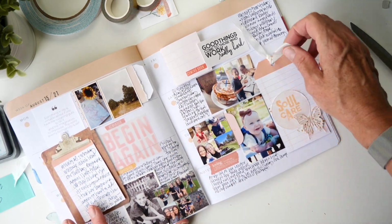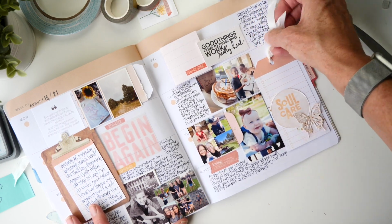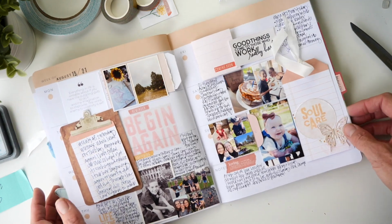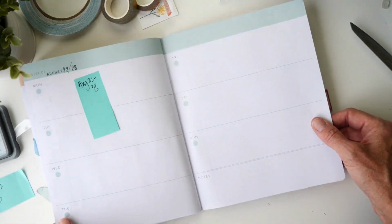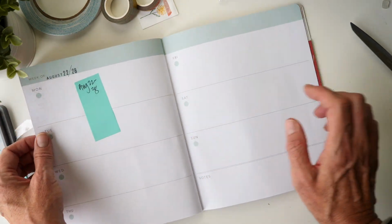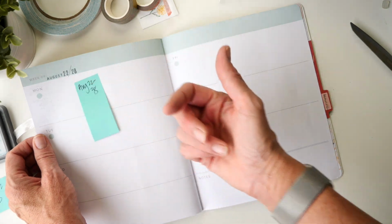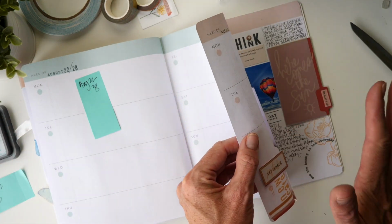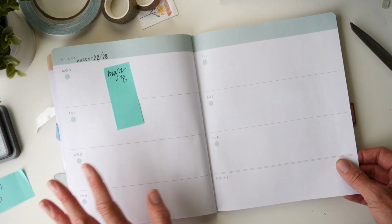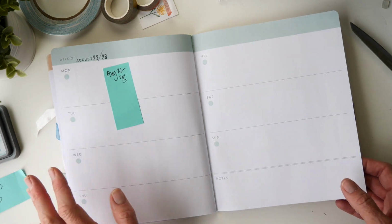And then again, another tag, Soul Care, and what that looks like, and that was just a really great reminder for me. So that's, I think, the end of my tags, because basically that's the end of August. You can see here I have the date up for August 22 through 28. I have my little post-it note. I always go in and post-it note all my weeks so I don't get too confused as to where my weeks are living in my book, but I don't have this done yet, and that's okay.